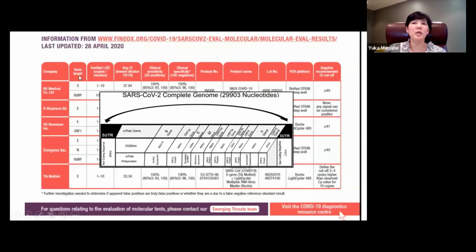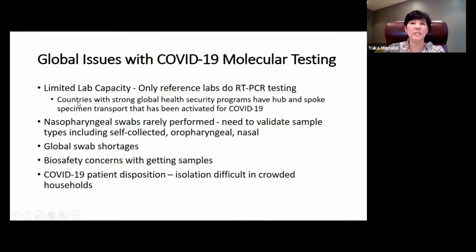So for example, if you look along the gene target column here, you can see the S gene, which is the spike gene. You have the RNA polymerase gene, the E gene. This is the ORF1, which you can also see here. Most of the tests that have been used have more than one target. And this is, of course, useful in case the SARS-CoV-2 starts to mutate over time. You might still be able to detect SARS-CoV-2 efficiently, even if it changes, if you have two gene targets. So in general, these tests have 2 targets each.